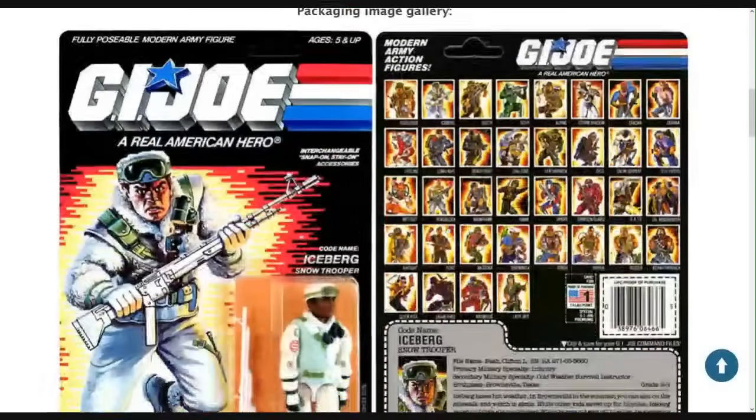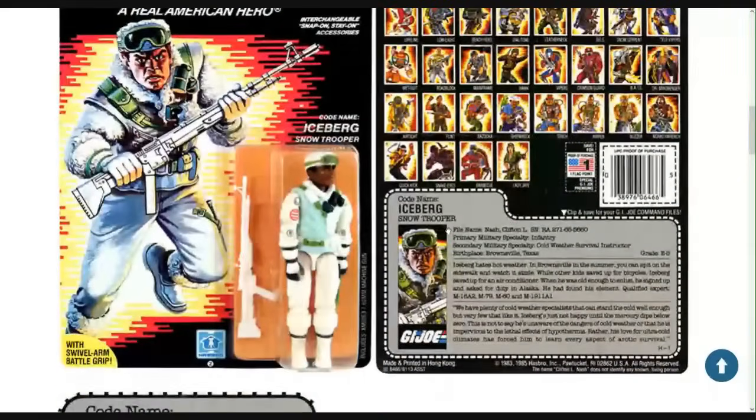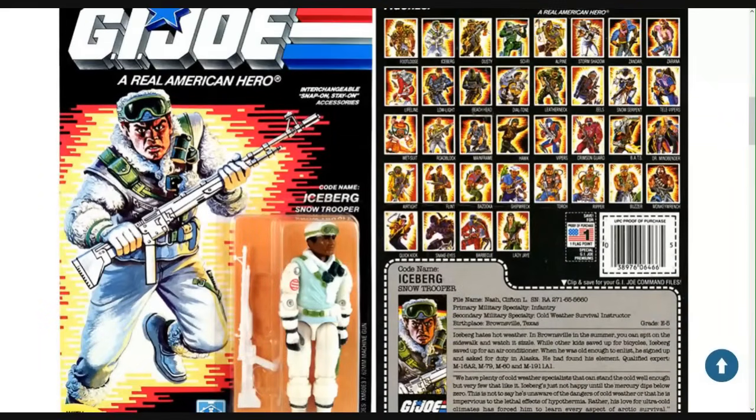It's the snow trooper action. Give him a snowboard, give him a little bit more. But geez, if we don't get Iceberg, if we don't see him at Comic-Con in render form or straight up prototype, I'm going to be a little bit disappointed.